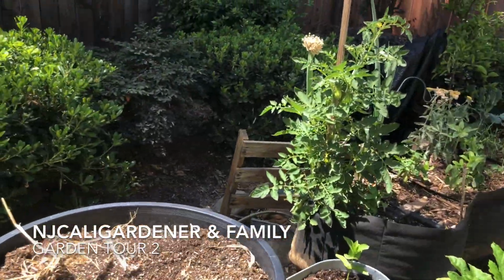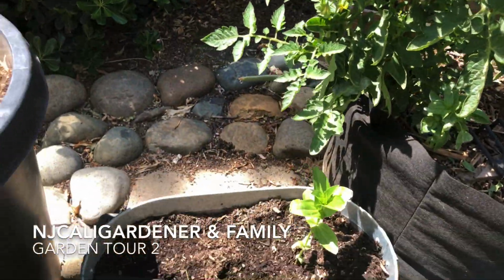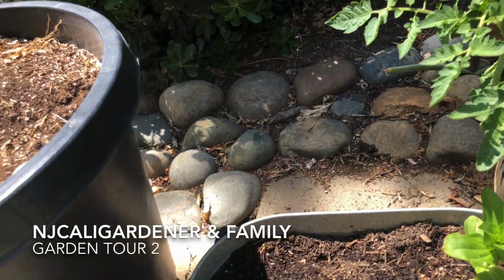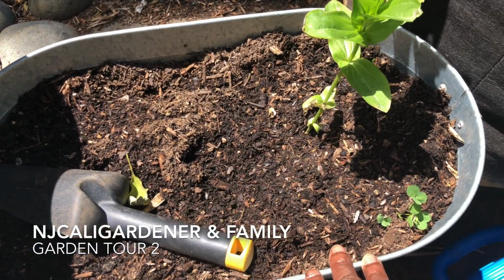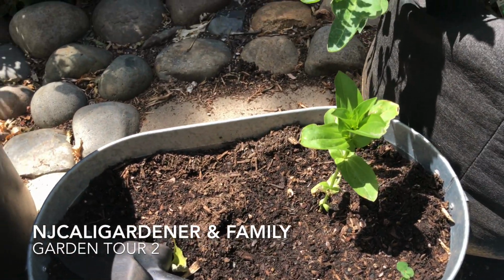Let's see. Over here, we grew zinnias from seed. Y'all probably say, where are the zinnias? Well, we actually transplanted but one. That's okay. So we have a new thing we're going to grow here. I'm actually going to be starting some seeds in this container.